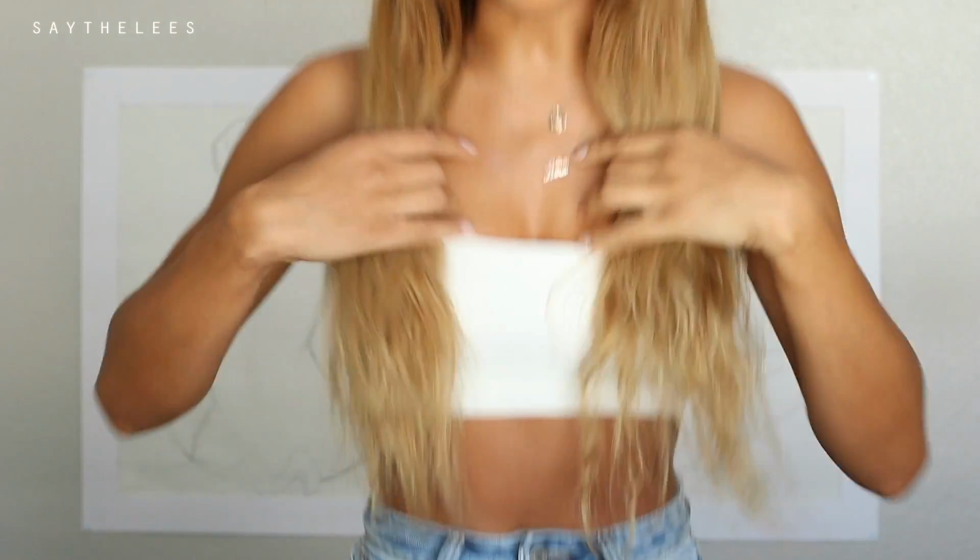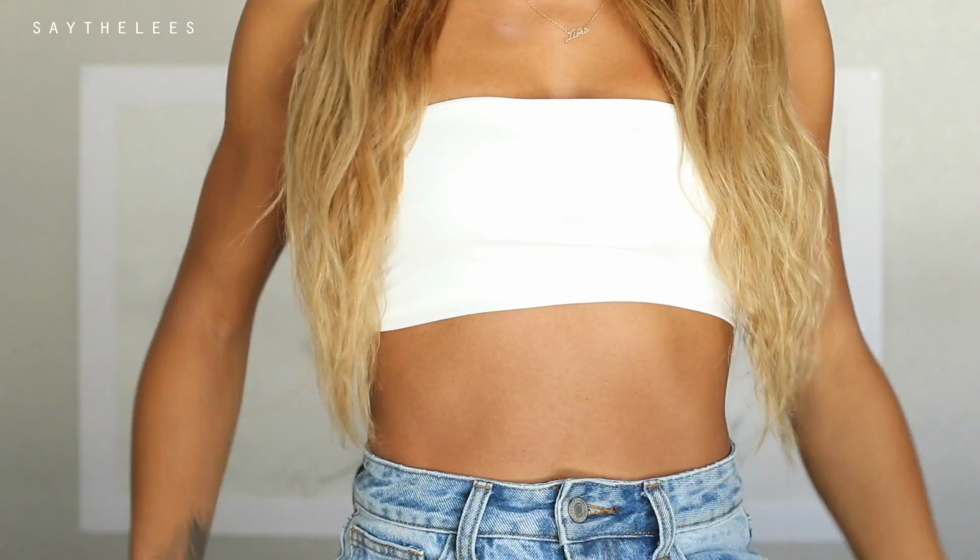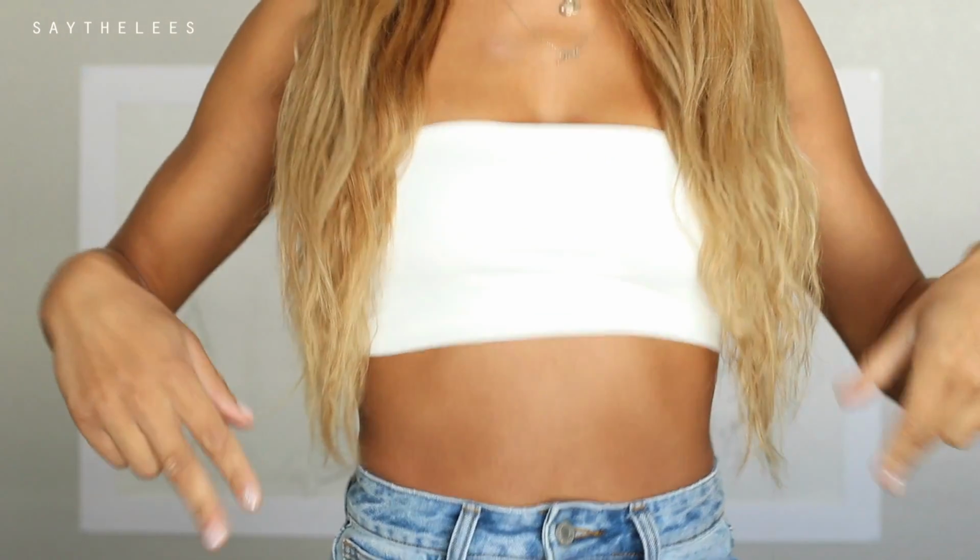Because the ends are bleached to oblivion, I get some ends that kind of break off, but that's just me and my own coloring methods. If you wear the hair in its natural color, you're probably not gonna get ends breaking off, but that just comes from bleaching and coloring hair in general.